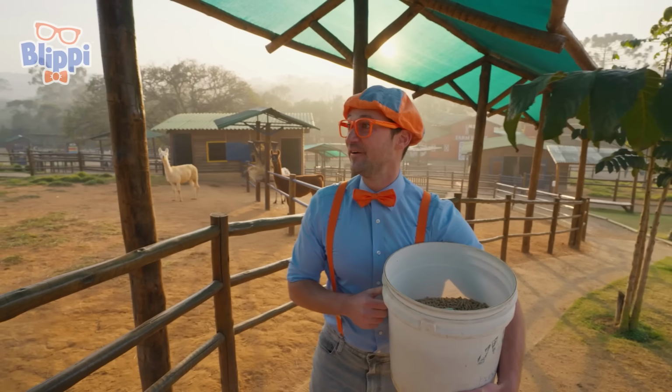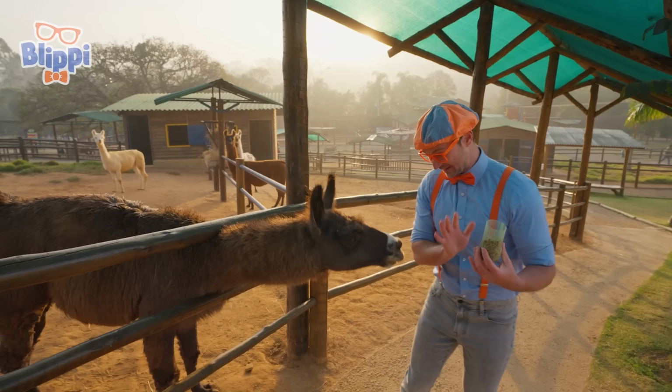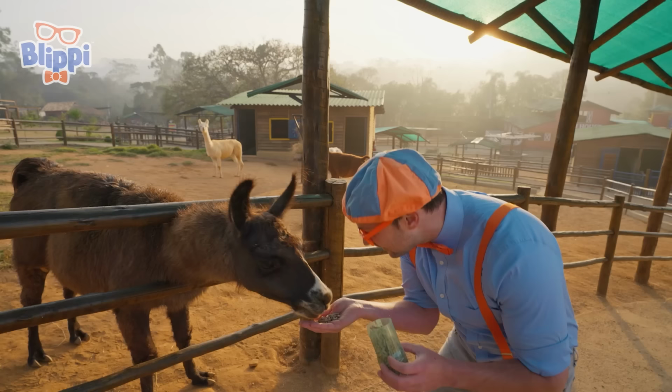Whoa, llamas are so cool. Yeah, they actually, whoa. Okay, patience. Okay, here you go. Do you see their food? Yeah, they love this stuff. It's so tasty. I'll hold out my hand nice and flat. Whoa, can you see its teeth? Here you go. Whoa, they're so crooked. That's okay. Here you go.